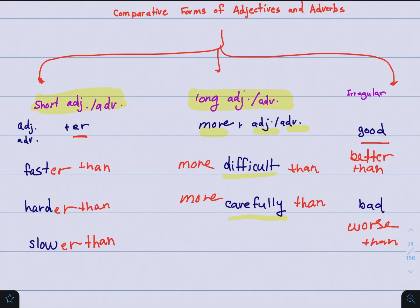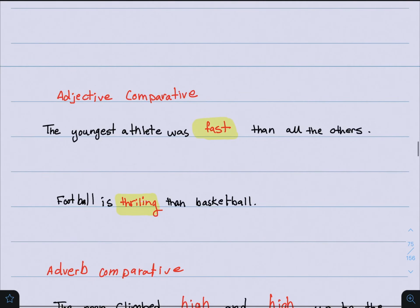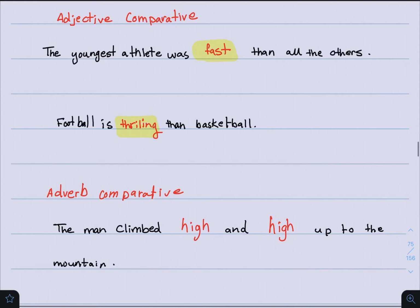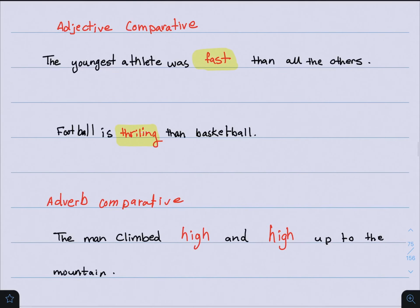Anyways, right now let's move on to look at the examples. Now, adjective comparative. The youngest athlete was fast than all the others. Here the comparative of a one syllable or short adjective will be faster than all the others. Now football is thrilling than basketball. Here it will be more, because it is a long adjective of more than one syllable, so more thrilling than basketball. As I told you, for more we could use less, depending on the meaning.